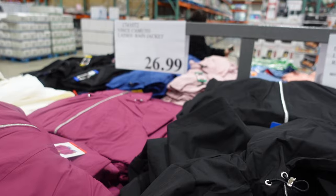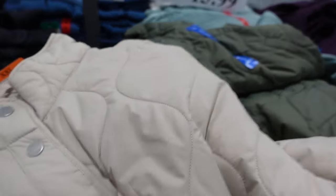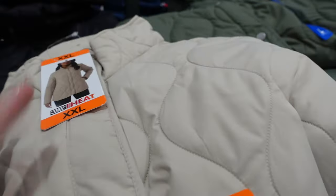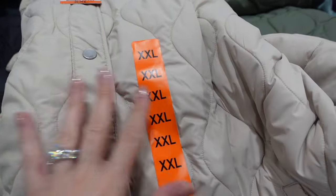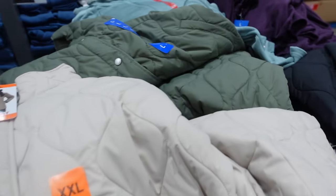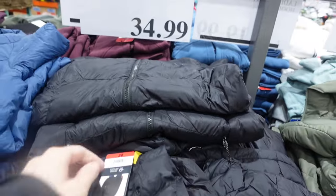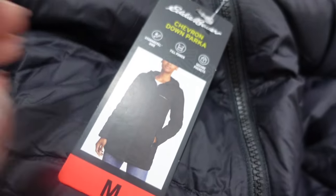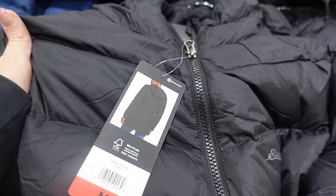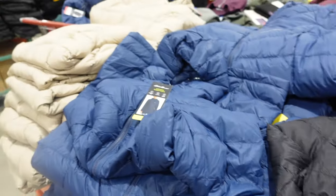white, and it's $26.99. We've got some quilted jackets over here on sale for $15.99. This one over here, here's the front, here is the back. They have it in like a cream, I guess, and black and a green. Then they have these Eddie Bauer jackets. These are $34.99, and they have the asterisk, so they're leaving the store. Here is the front, and here is the back. This would be great for spring. It's pretty lightweight, but it's also a puffer jacket, so like a perfect puffer jacket for fall or spring. They have it in black, blue, and cream.